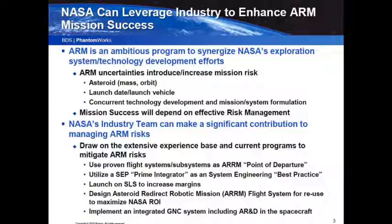Ben mentioned designing the system for reuse. I think that's a really smart move. It maximizes the return on investment. No matter what you do, even trying to drive costs down and be affordable, this is going to be a very expensive investment for the country. So reusing that system only makes sense, and there's some things you can do early on when you do the design to enhance that reusability.